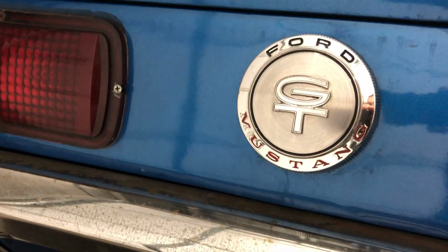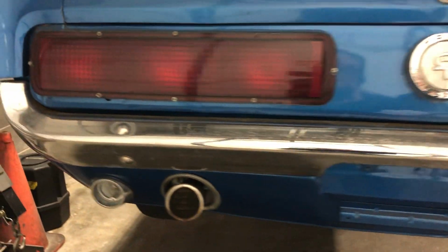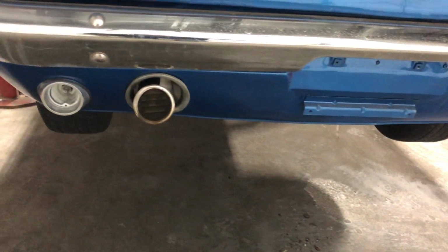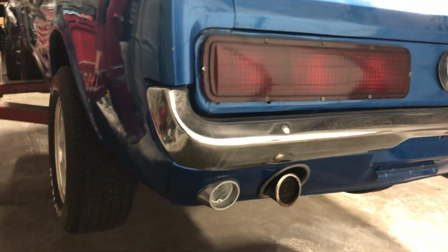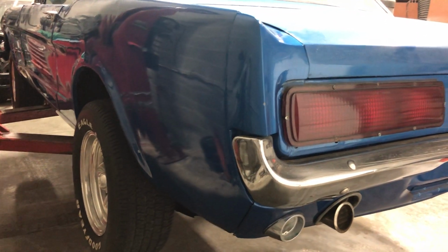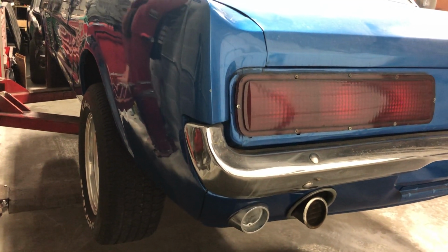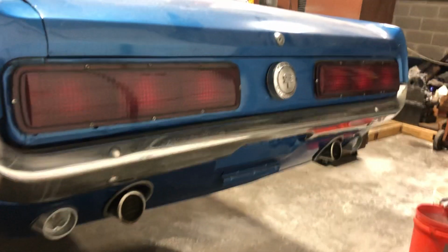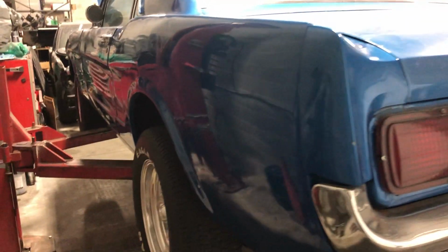It does have the correct 66 GT gas cap on it, an original one, not a repro. Trumpeted exhaust, again, GT. It does also have the correct support in the left rear frame rail internally, done at the factory for a GT. These lights do turn on when you put the fog light switch on. Even though the fog lights are not there, the tail lights turn on. That is something that's unique to the factory harness. The reproduction harnesses do not have it.